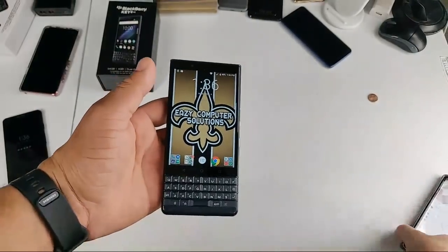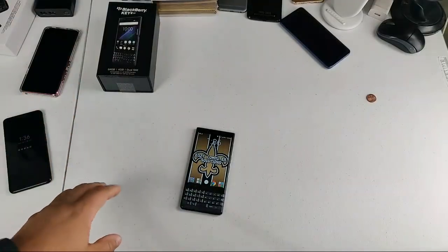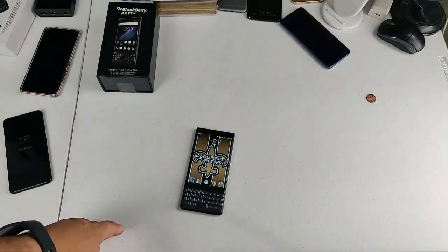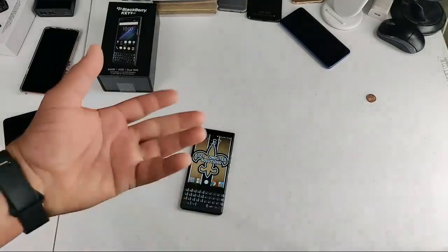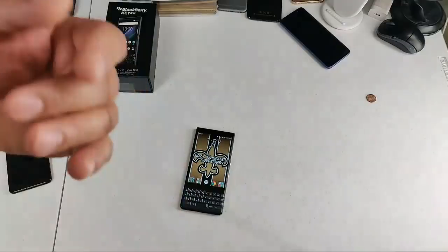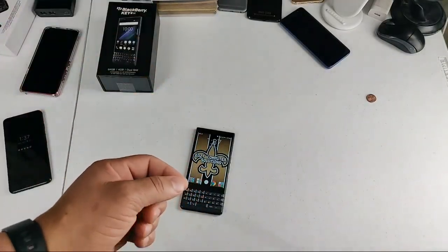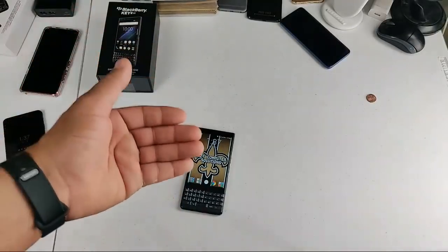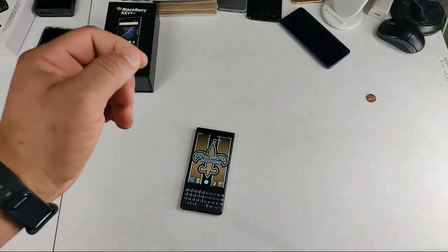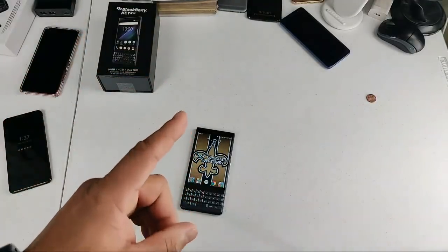Let me get into some of you guys' comments here. Nice device for retro keyboard lovers. Yes, that's what it's for. The Key2 is too slow for today's standards. More likely a deal breaker. People have limited patience these days. We want to see it now. That's the attitude we have. I agree.